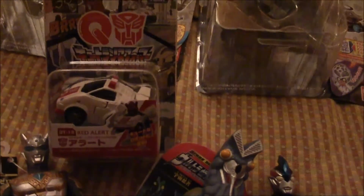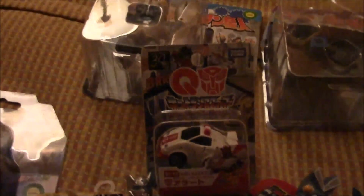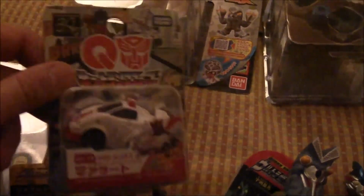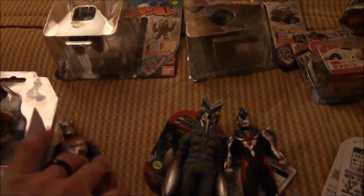It's this Q line. They're all tiny, but they're all G1 guys. Well, they're not all G1 guys, but the ones in this particular wave are all G1 guys. So I got Red Alert, but they had like Smokescreen and Wheeljack and a bunch of others. So I don't know if we're going to get these in America or not. So I picked one up. He was about $8. So the most expensive one was this Light and Sound guy, who was about 15. But in general, this stuff would have been a lot more in America.